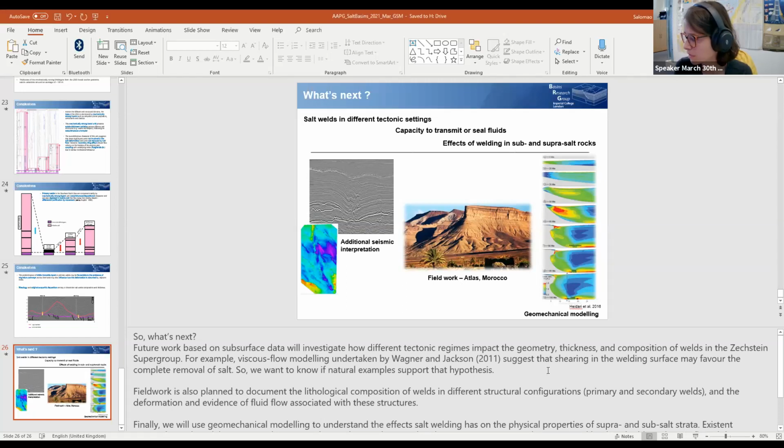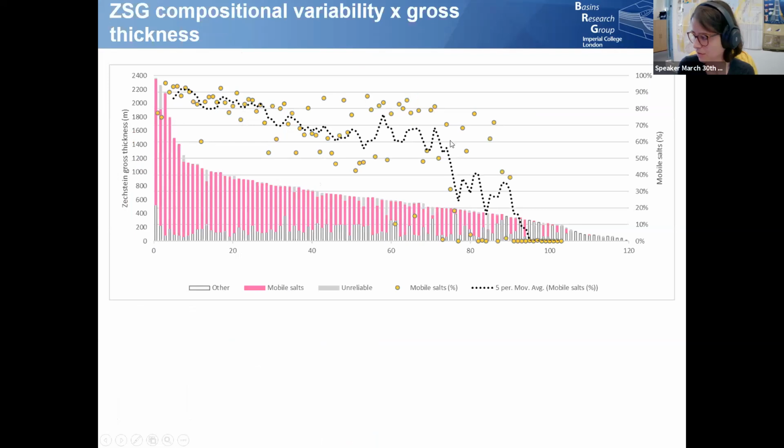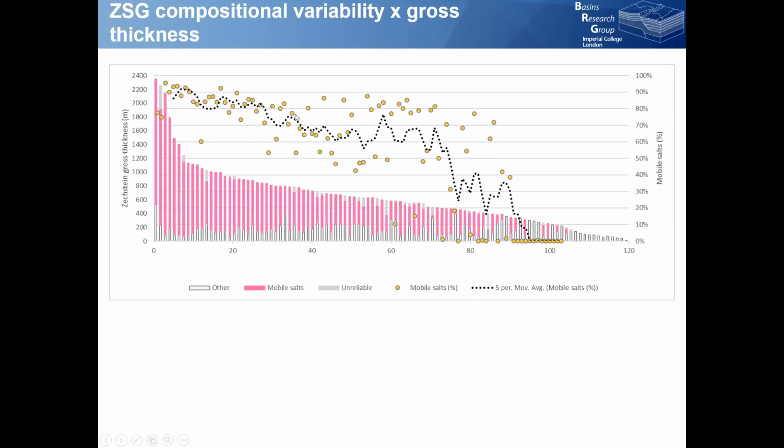So there's this increasing trend here, and then you have a very different pattern for those ones. And I think these wells are more related to structural highs, where there was basically no Zechstein deposition, in structural highs or basin margins. They're not welds. So this is really a different pattern from this. It's like a depositional feature.